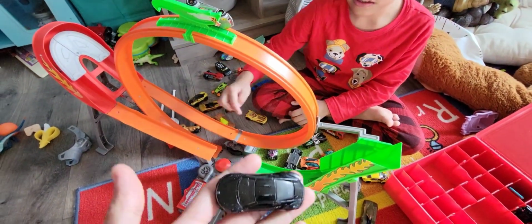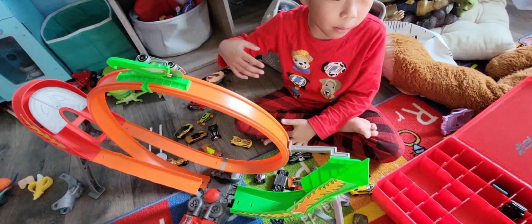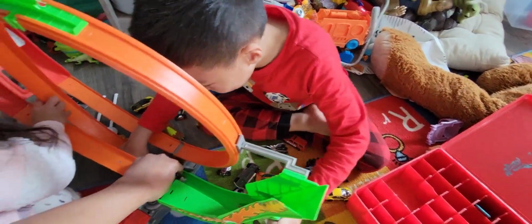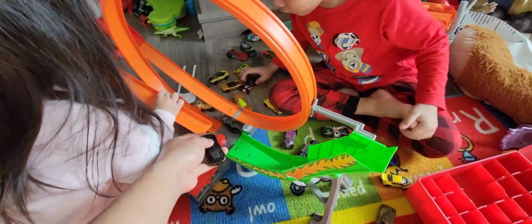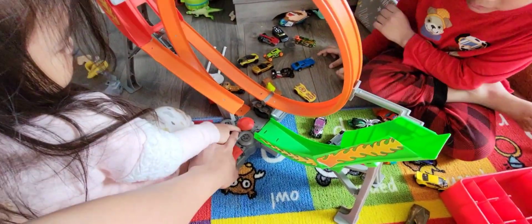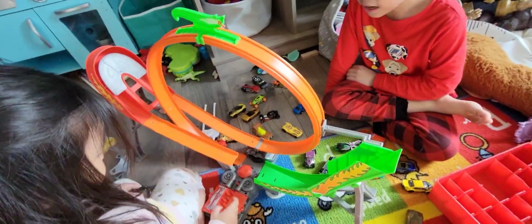Oh, put the window back. The window going too much, it broke. Okay. Just put it, okay. Oh, okay. Let's fix it. Fix it, guys. Okay, try this one, Isla. Okay, turn it on. That's why it got stuck. Turn it on. Try it, Isla. Put it here. Ready, set, go.